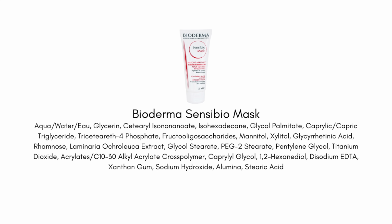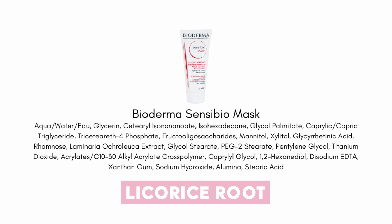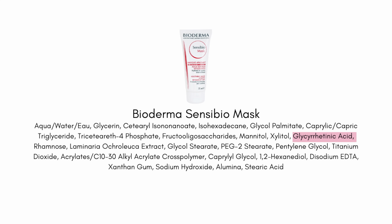The secret ingredient here is actually licorice root. Now, licorice root is a strong anti-inflammation ingredient. So if your skin is burning, itching, if it's really red as well, use this mask. It is so gentle, but it really takes down the inflammation and the itching. It really soothes the irritation anytime my skin feels irritated.